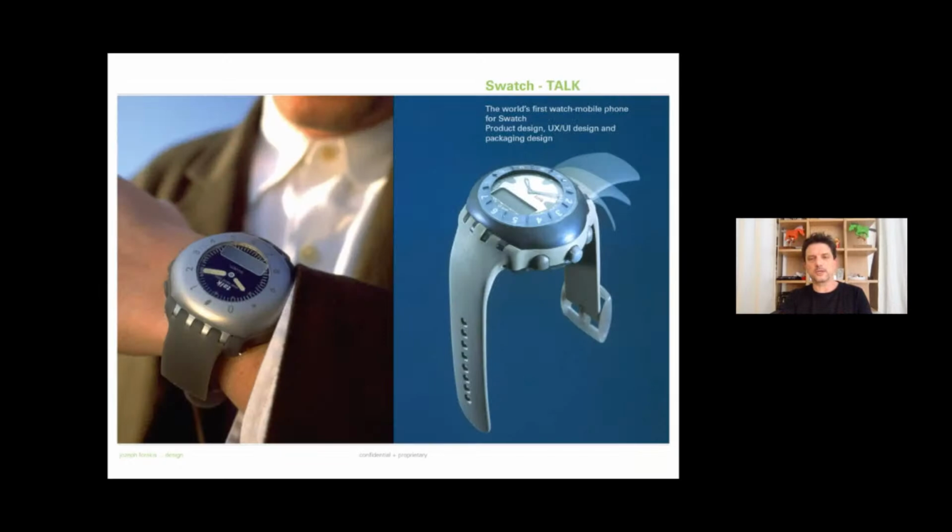The success of the work in Irony led Swatch to give me the responsibility for designing for them the world's first functioning watch mobile phone. And like any watch, this had to be waterproof. It integrated all the functions. The dial around the face also functioned to help select the numbers or letters for text messaging. There was an antenna integrated into the wristband. So I was involved not just in the industrial design for this product, but also the UI UX design. And this was released in limited quantities in 2000, I believe. But at the time, there was a commercial disagreement between Swatch and the cell phone providers. So it never reached mass production, unfortunately.